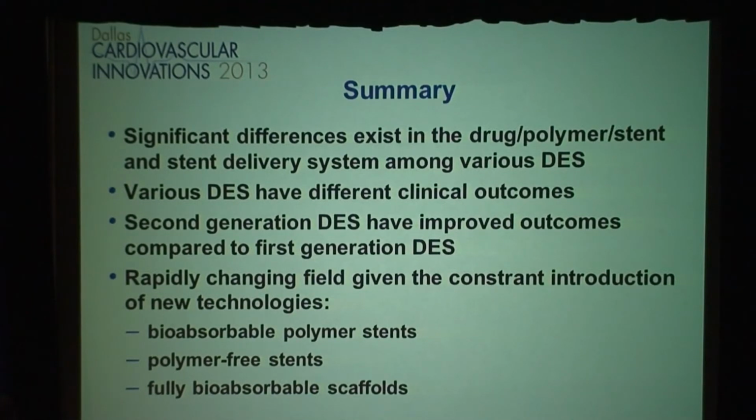So to summarize, we do have currently excellent stents with very low event rates. The second generation DES we're using have much less stent thrombosis compared to the first generation DES, and that helps us address more and more patients with complex coronary anatomy. There is a very high likelihood that things will continue to evolve. We'll have novel stent designs that make them more deliverable, and in the future, they will have a bioabsorbable polymer or they will be completely bioabsorbable, and that can further improve the clinical outcomes.